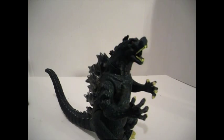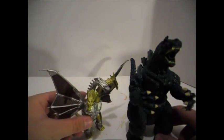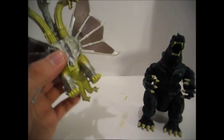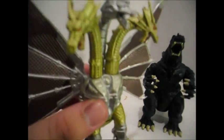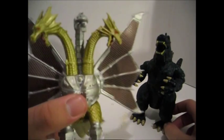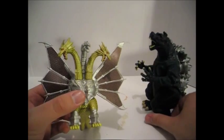So, let's take a look at Ghidorah. I for some reason call him Ghidorah. So, the proportions of Godzilla and Ghidorah are completely not right. That's another thing I have a problem with in this set. Mecha Ghidorah is really small. He's supposed to be bigger, probably like this, compared to Godzilla. So, yeah, that's not cool. Not cool at all. But he looks very nice, actually.